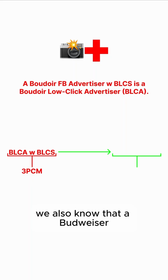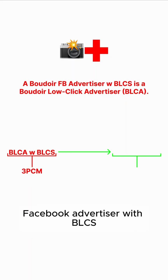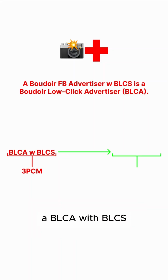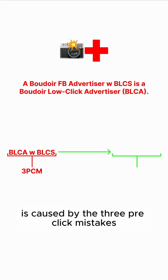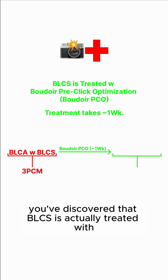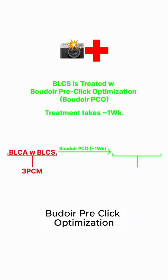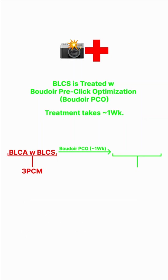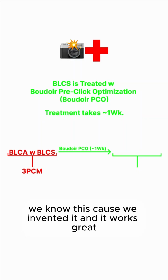We also know that a Boudoir Facebook advertiser with BLCS is a Boudoir low-click advertiser, so BLCA. So we're building up our universe here. A BLCA with BLCS is caused by the 3 pre-click mistakes. Now we've discovered that BLCS is actually treated with Boudoir pre-click optimization, aka Boudoir Pico, and treatment takes about a week. And we know this because we invented it, and it works great.